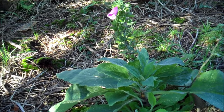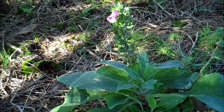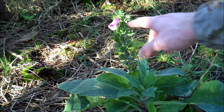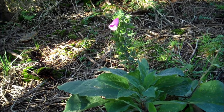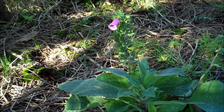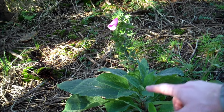Okay folks, I've just seen this here flower out in the woods. This is probably one of the most toxic plants you can ingest. This is a foxglove, and you can see by the distinctive flower, it's like a wee bell. Basically they look like purple bluebells, and if you eat it, you're going to get really, really sick. So don't do it. One thing to keep an eye out for is the leaves.